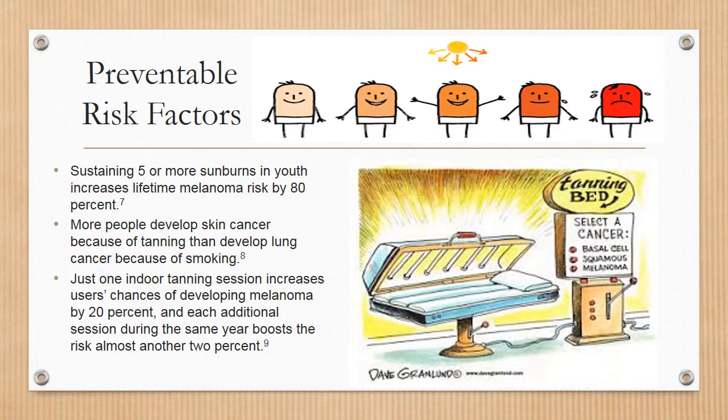And then there's also the fact that more people are developing skin cancer because of tanning than those that develop lung cancer because of smoking. And then finally, just one indoor tanning session increases a user's chance of developing melanoma by 20%, and each additional session after that during the same year boosts the risk almost another 2%, which was a really interesting study that was done pretty recently.